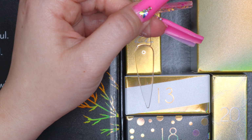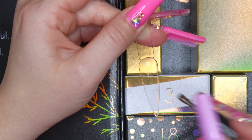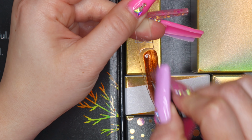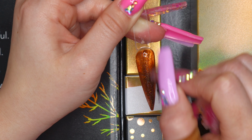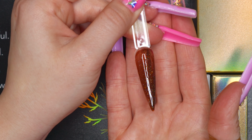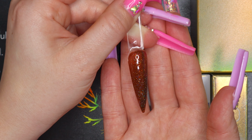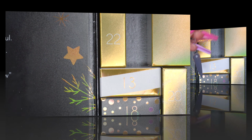Okay, and the last color I'm swatching is the Coffee Talk color. Ooh, this one's really pretty. Yeah, this one definitely reminds me of fall. This would be the perfect fall shade, with that brown glitter in a set. Really pretty. Look at that. The brown and the gold glitters go so well together. So I'm gonna cure this for 60 seconds and then we'll go in with a second coat.